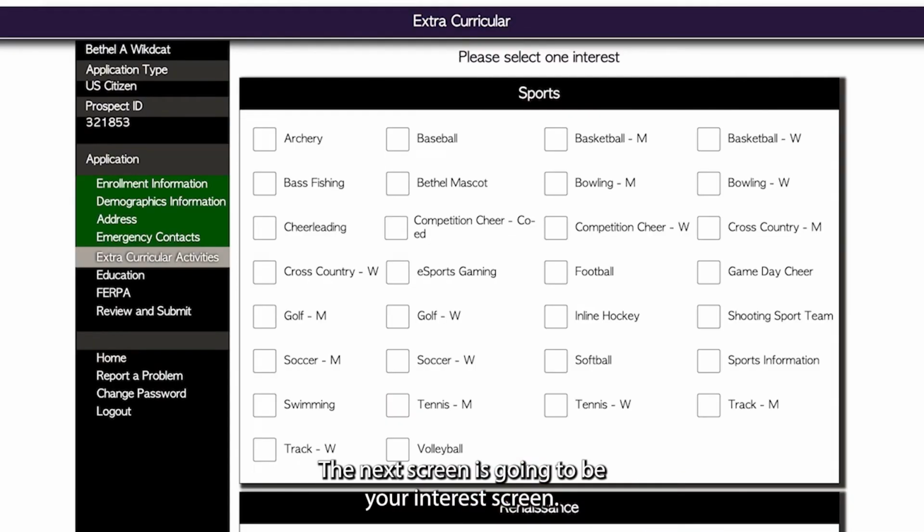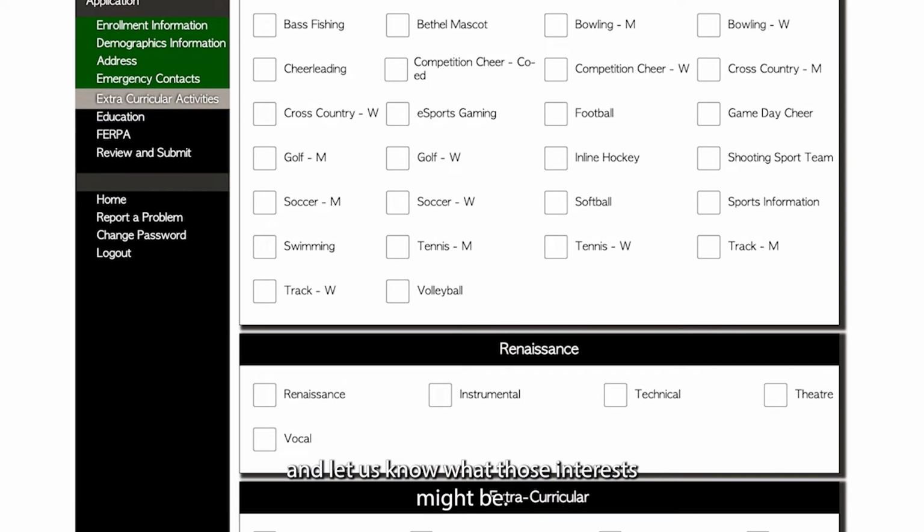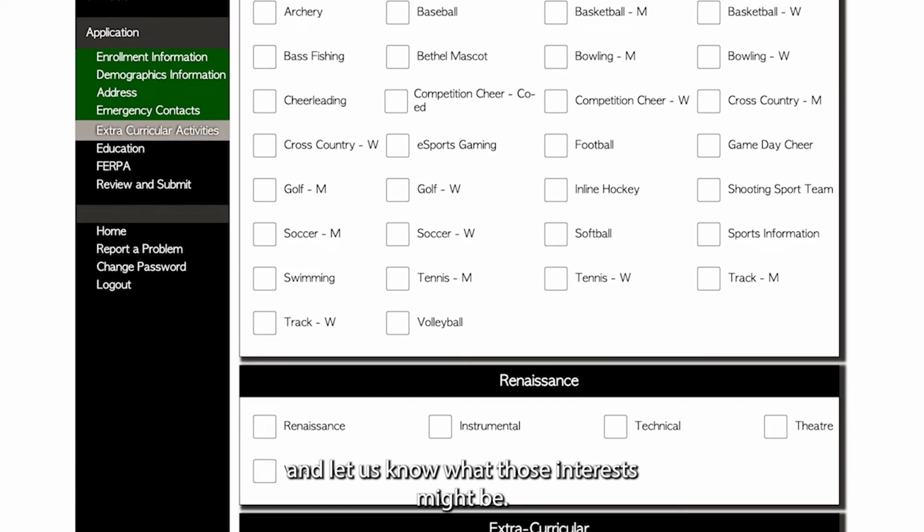The next screen is going to be your interest screen. Here, we ask that you only select one interest. If you have multiple interests, please just give us a call and let us know what those interests might be. After you have selected your interest, please click Next.